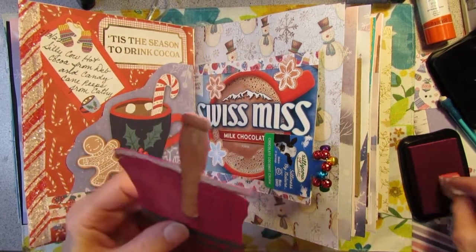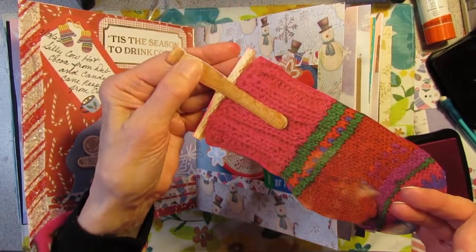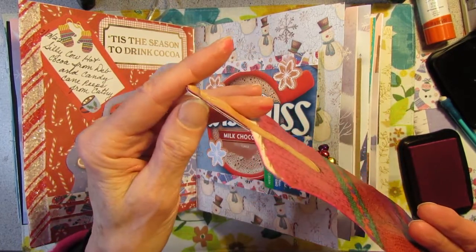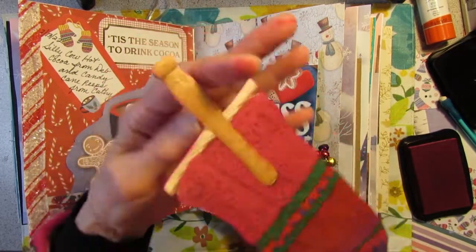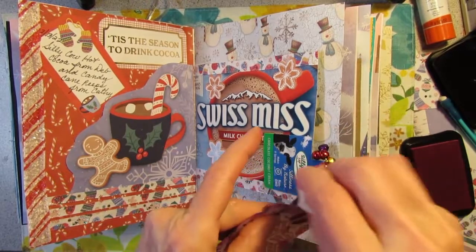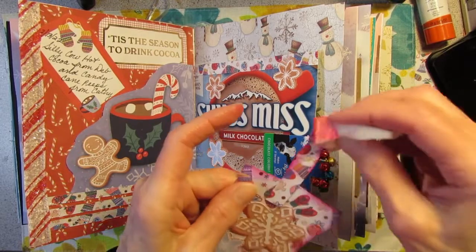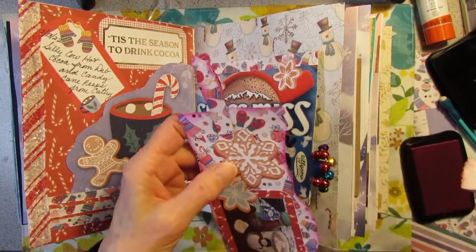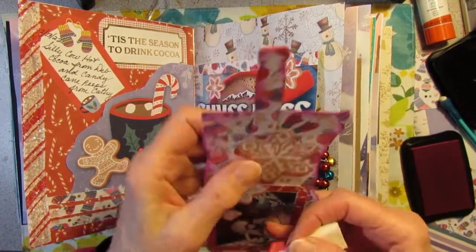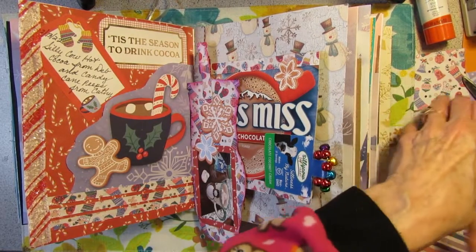But what I'm doing now, hopefully will be the last thing, is my little mitten with the clothespin on it. Oh, that didn't glue down very well. Oh, I could put some more glue in there. The clothespin was bent, so I decided to reinforce it with a little bit of packaging cardboard, and then put another piece of paper on top of it. So I got my clothespin steady again.